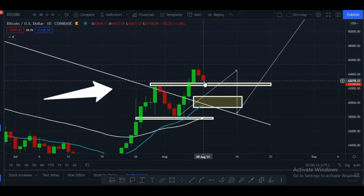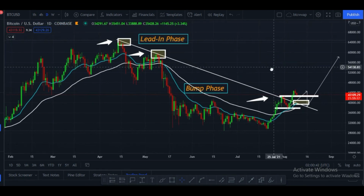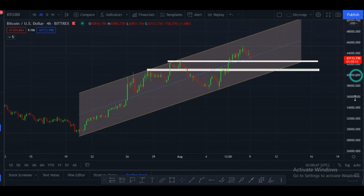Maybe price can break this support zone at $42,000, and after that price can hit this box area, near about the $40,000 price area, and this 50 daily exponential moving average line. In that case price will boost, and this will be a successful bump and run pattern, and I am waiting for this too. Let me show you my next chart.